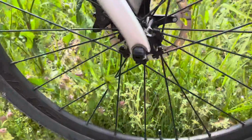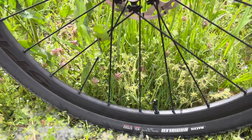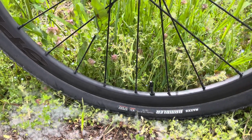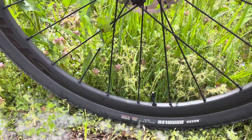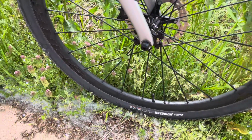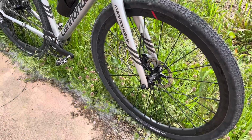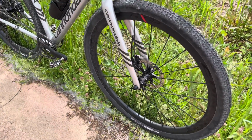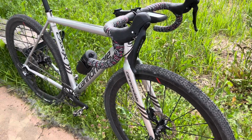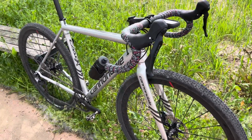I'm running, what is it, the Maxxis Rambler, yeah, the Maxxis Rambler there in a 45C. These came off my Giant Revolt, and I found them quite slow. I still don't think they're that fast. I know some gravel riders race on them, but particularly for me, I don't find them fast. But they're okay, and it's saved on the budget, obviously.